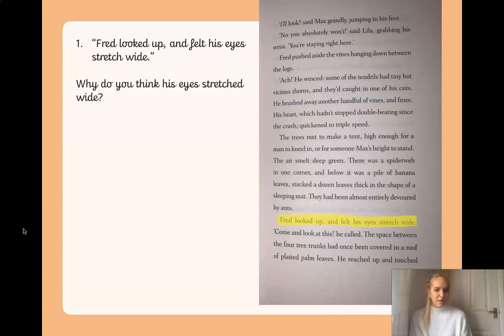I want you to have a think. Why might your eyes stretch bigger? In what circumstance? What situation? Have a think. Pause the video. Okay, so one reason your eyes might stretch wide is if you think you've seen something and you want to look a bit further and make sure that you have seen it correctly. Your eyes might stretch wide, you might feel a bit shocked or you might feel a bit startled. Okay, so that's one reason your eyes might stretch wide.